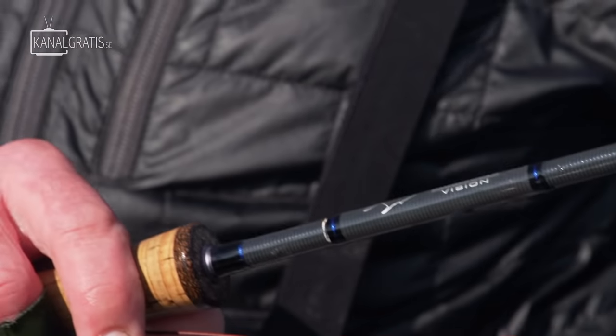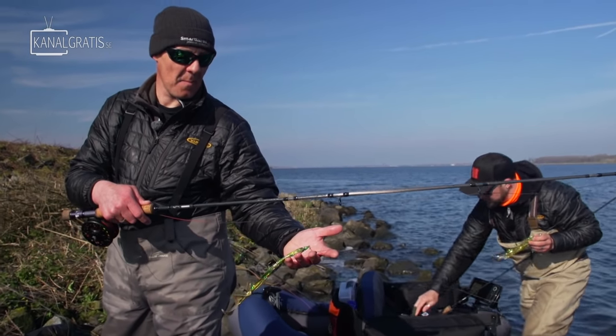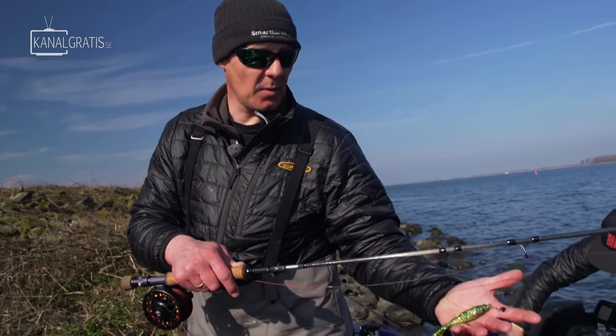Gave me a good fight on a 9'10" Marisola rod. It's a really nice rod for fishing pike. Lightweight, good backbone, and easy with casting big flies.